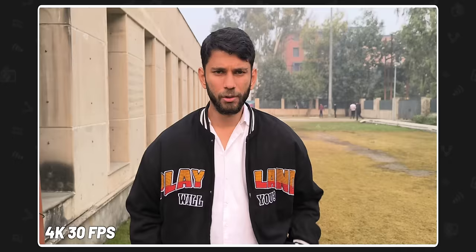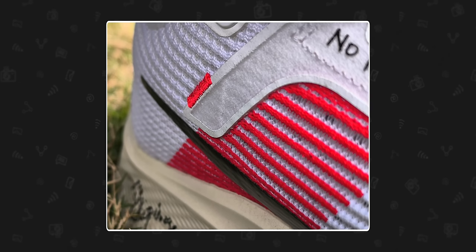So the Redmi Note 13 Pro Plus can shoot in 4K 30fps, and this is how the stabilization, the mic quality and the video quality is. And then there is also this 2 megapixel macro camera, which is like adding extra sugar in Coca-Cola. On the front, you can shoot max 1080p 30 or 60fps. Also, you get a 16 megapixel front selfie camera. I like the selfies, the skin tone, sharpness, color and all of that. They make the picture look presentable.